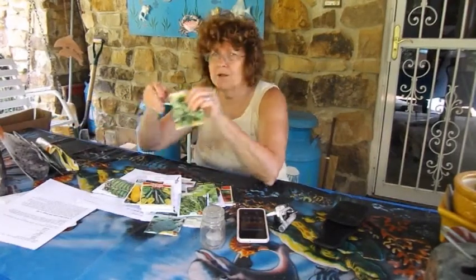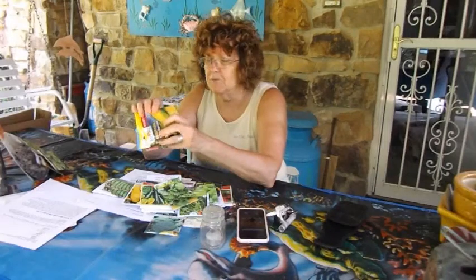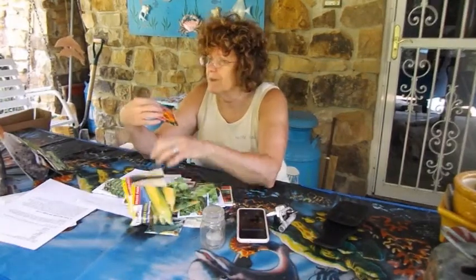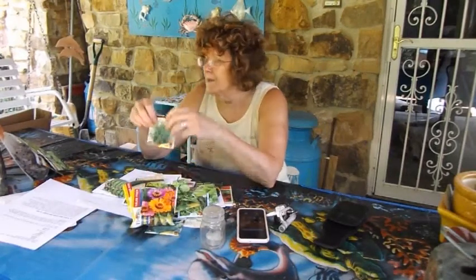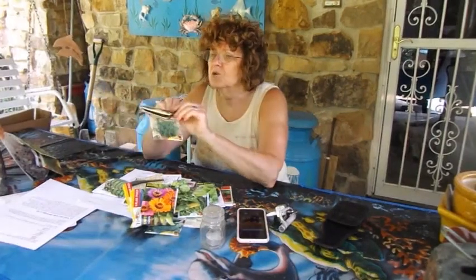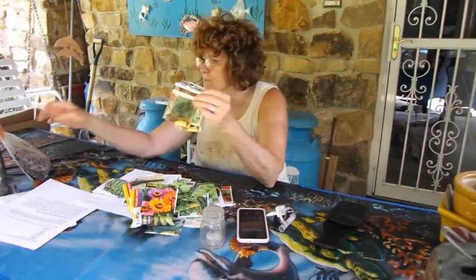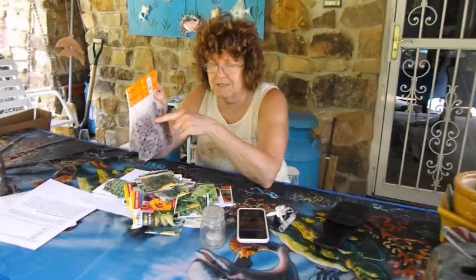You need to get the broccoli rabe into the ground soon. Sweet corn can still be planted. You need to get it in there quickly, but it can be planted yet. Flowers, zinnias, you can still plant and have time. Your chives, your tarragon, your sorrel, your basil, and your dill can all still be planted. And you can also still plant onion sets.